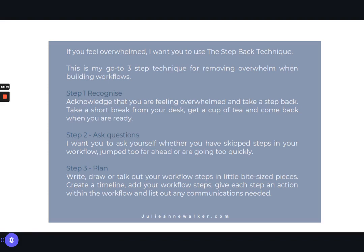Step 2 is to ask questions. So I want you to ask yourself whether you skipped steps in the workflow, you jumped too far ahead, or you're just moving too quickly. Like, what is it that made you feel overwhelmed?